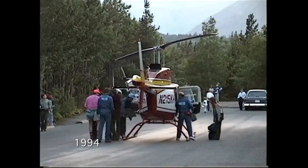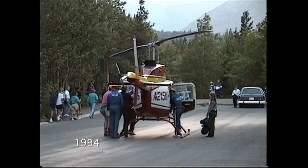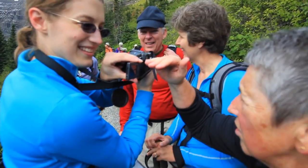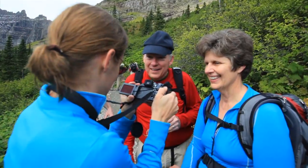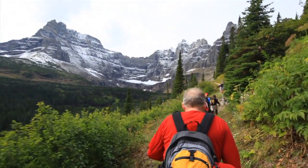So a helicopter was called. In the next week, he had to endure 4 operations, but he did survive. Youthful enthusiasm can be nothing more than naivete. This time, we were lucky, but the danger was real, and the trail was again closed the next day.